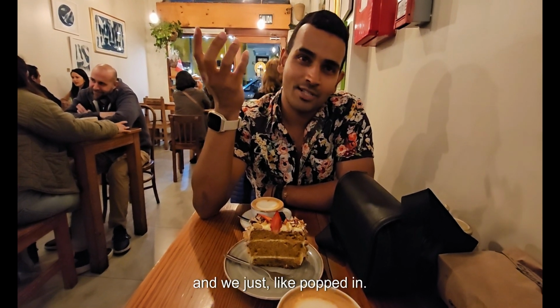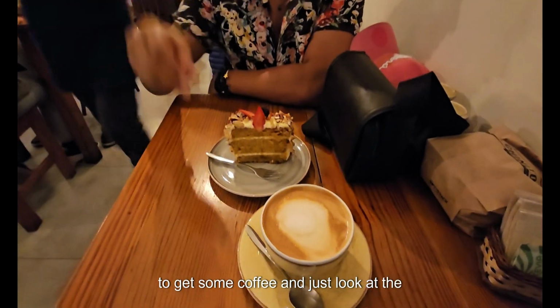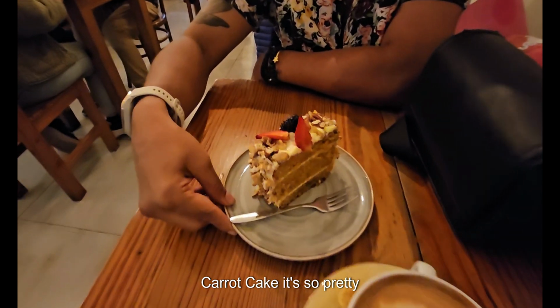Anyway, on our way, we found this really cute coffee shop called La Panadaria, and we just popped in to get some coffee. And just look at this carrot cake. It's so pretty.